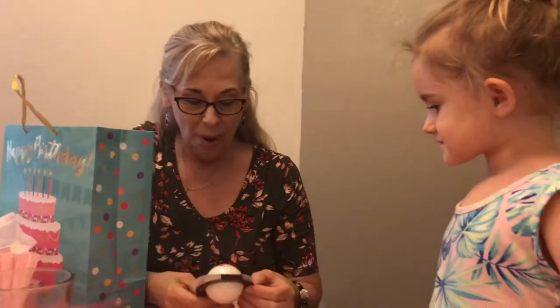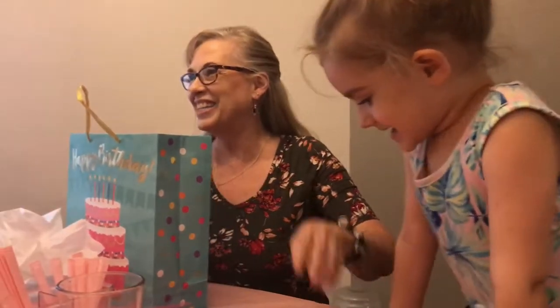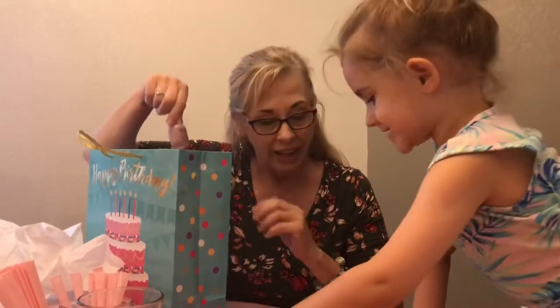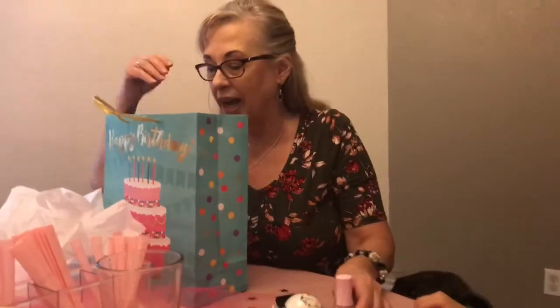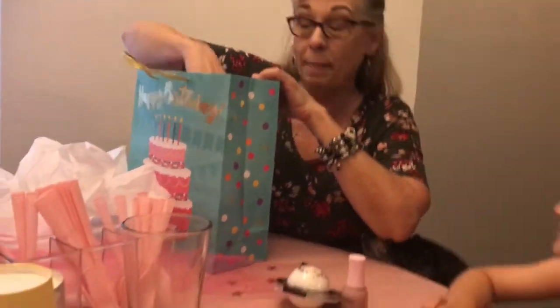It is a bath bomb, and it's a cake. Thanks for knowing that was a bath bomb. Does Chrissy like bath bombs? She definitely does. It's a cupcake one. Is there a surprise in it, really? Yeah. So you have to look. There's a surprise in the bath bomb.